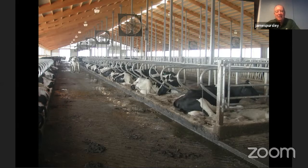And I love this picture. This is a picture that I was able to get Paul Fricke to give me, and I appreciate that if you're listening, Paul. But I love this picture because these cows are incredibly comfortable, and you can see they're not overcrowded. The fans are there for when they need them, and they're clean. This is perfect.